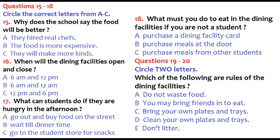Please do not leave your plates on the tables. Your parents are not here to clean up after you anymore, so I hope all students will be responsible. Thank you for your attention and enjoy the upcoming year.